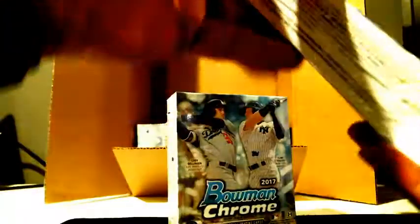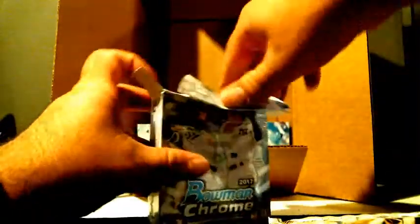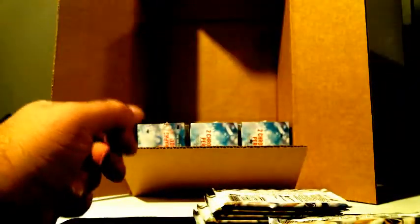I'm trying, brother. Some nice heat with that Torrey Hunter. I think there was a Max Schrock auto, Borguana. Could be wrong. We'll recap at the end anyway. Got 3 more boxes in here besides what I'm ripping now, so 4 total.